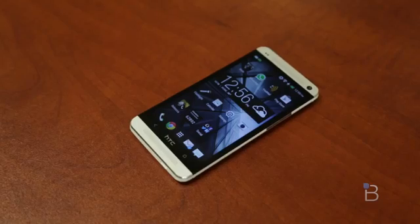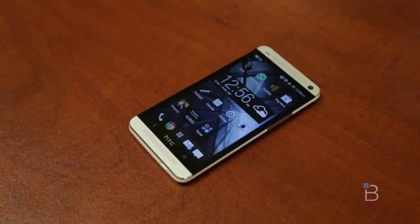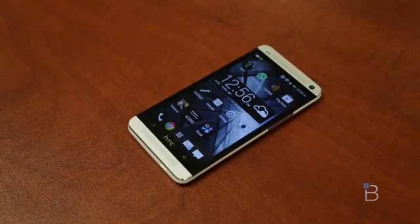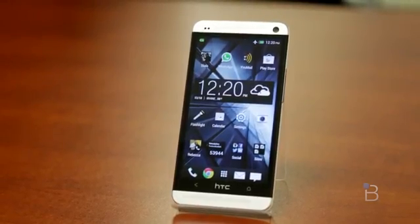Alright, so let's go ahead and get started. We've got a lot to talk about here with the HTC One. We're going to talk about specs, call quality, build quality, screen, a lot about Sense 5, the camera, Boom Sound, performance, battery, what I don't like about the phone, and give it a full conclusion.